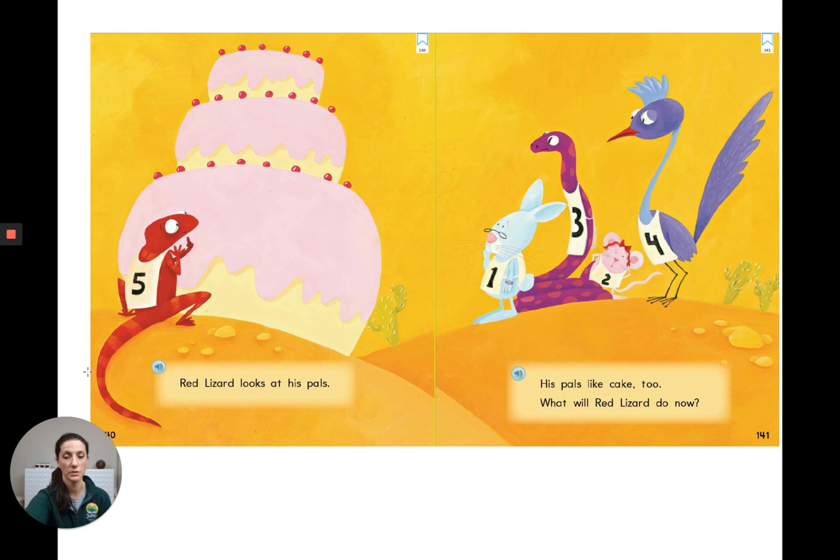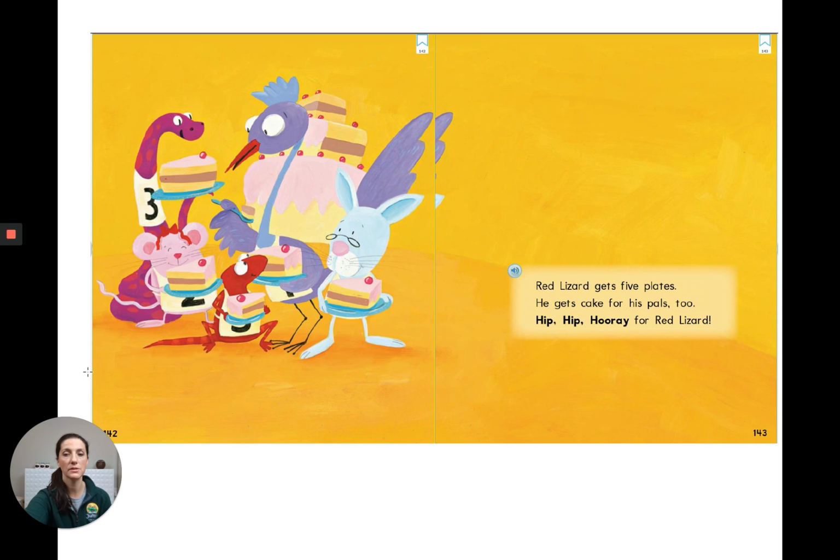What will Red Lizard do now? Red Lizard gets 5 plates. He gets cake for his pals too. Hip hip hooray for Red Lizard.